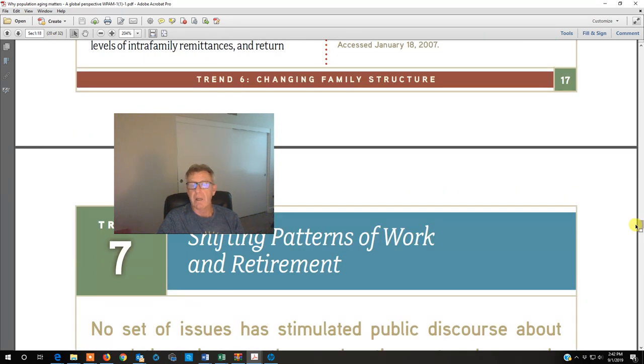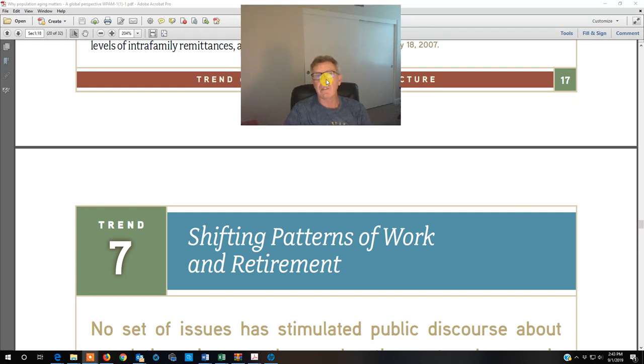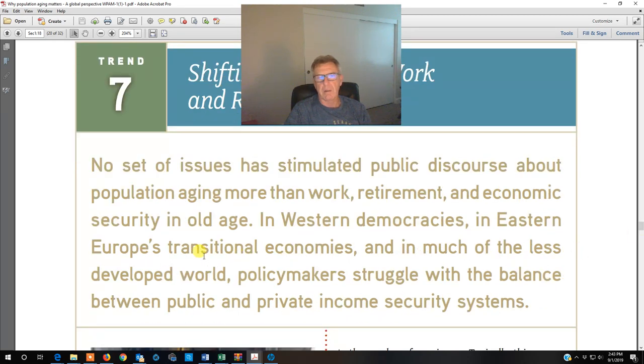So we can then ask ourselves, economically, if we're living longer and there's not a younger generation that's going to support us, then it's up to us to finance our own well-being. So we're going to have this shifting pattern in work and when to retire. This is a big deal in terms of each country's economy. Again, you want people to be producers, not just consumers. It really drives the economy of a country as long as you continue to be productive.